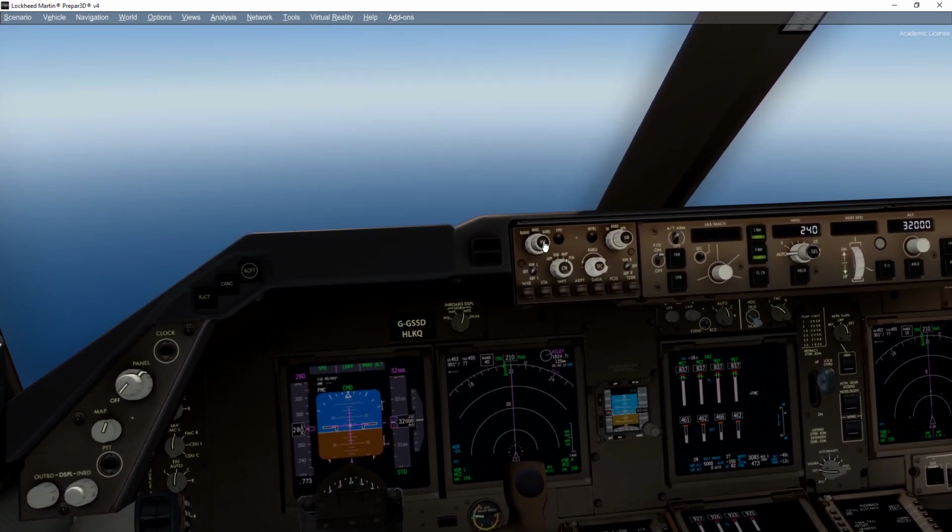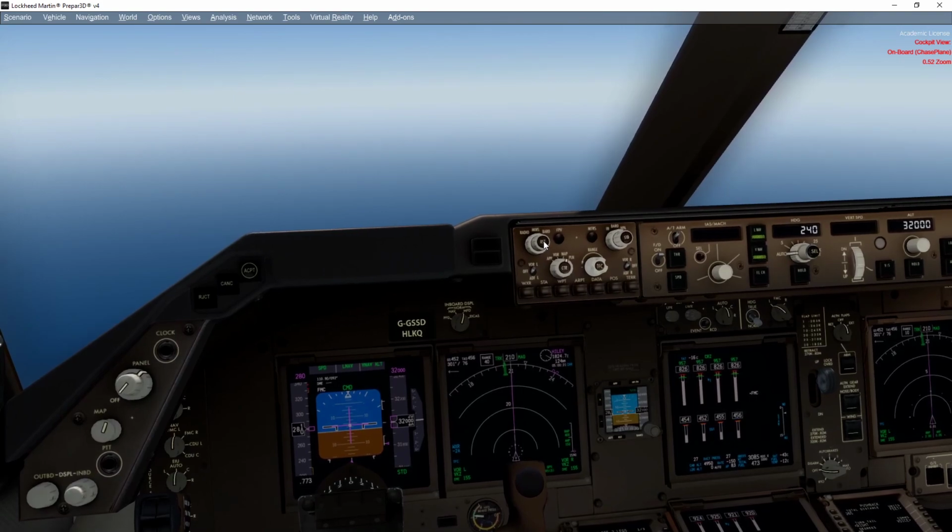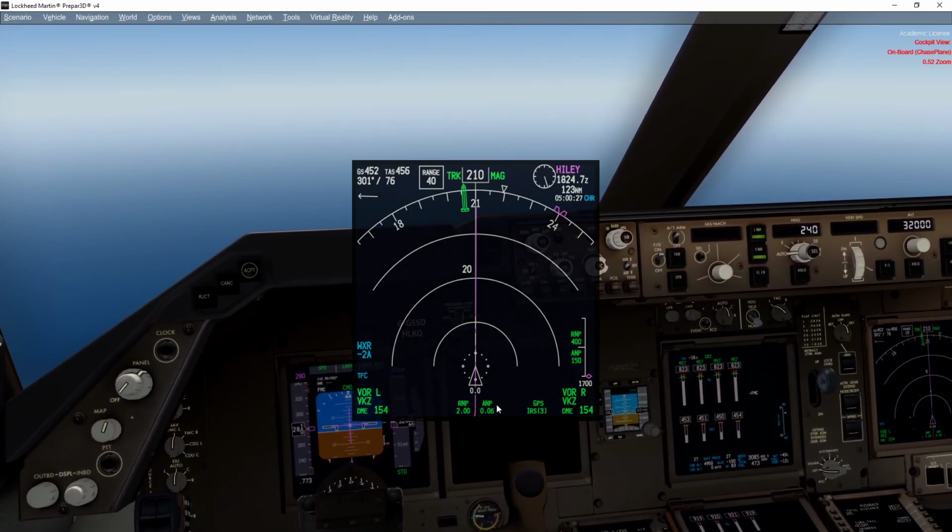Miami Centre, Speedbird 28 Lima, good afternoon. I've just passed Jore, flight level 320. Speedbird 28 Lima, Miami Center, roger. I show you off the arrival. Are you direct to Hiley? FMS plans showing Hiley in 123 nautical miles.